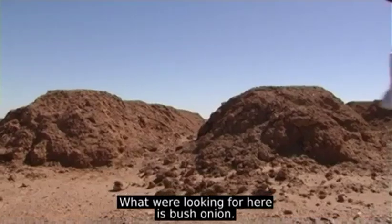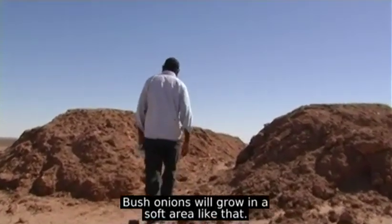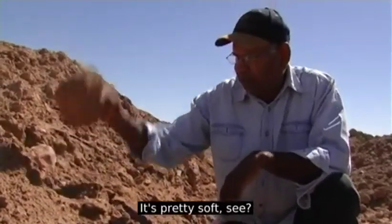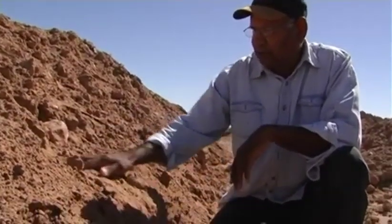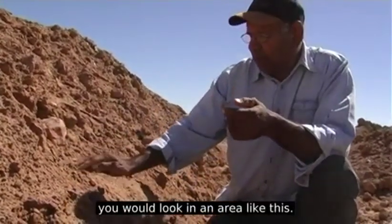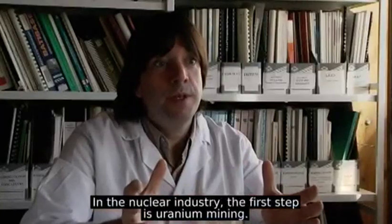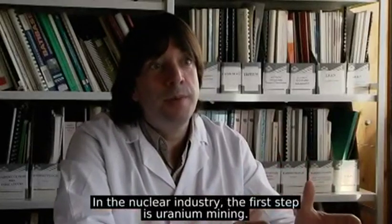What we're looking for here is bush onion. And bush onion will grow in this soft area like that. This here is pretty soft ground, see? So in an area, if you're looking for bush onion, you would look in an area like this. And if it's a bit hard, sometimes you'll find a bit of clay, but you have a rock and you beat that ground, see? In the nuclear industry, the first step is uranium mining.